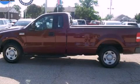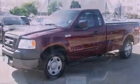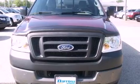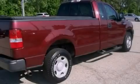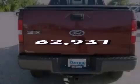This is a 2005 Ford F-150, made for the job site, the trail, and the town. It features an 8-cylinder engine and a 4-speed automatic transmission. All of the following features are included: air conditioning, a passenger side vanity mirror, an anti-lock braking system, and this vehicle has fewer than 63,000 miles on the odometer.